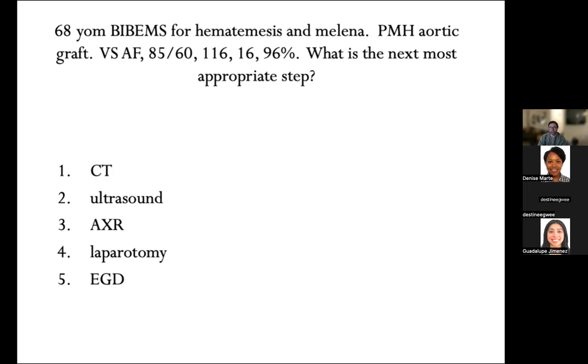Yeah. So the answer is laparotomy, because he's got an aorto-enteric fistula. So anybody with an aortic graft that comes in with melena and abnormal vital signs just needs to go to the OR, because it's an aorto-enteric fistula until otherwise proven.